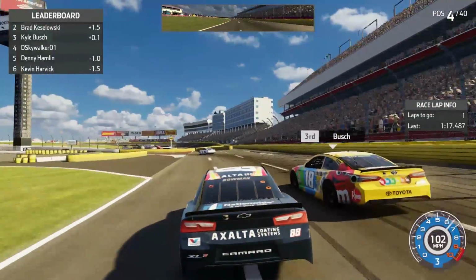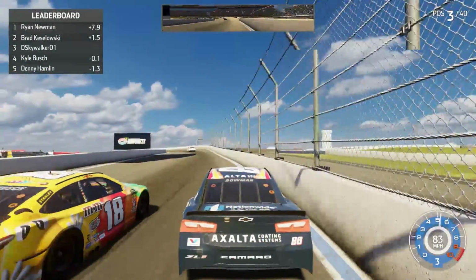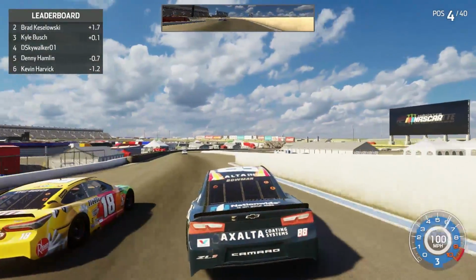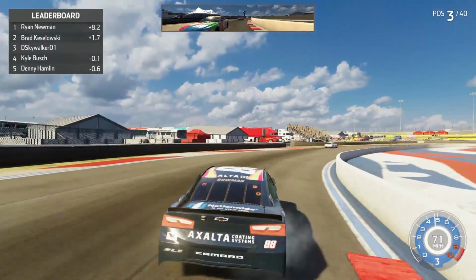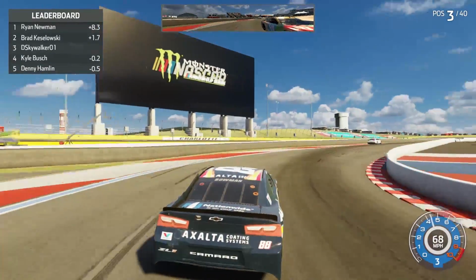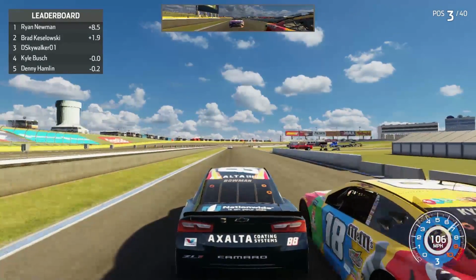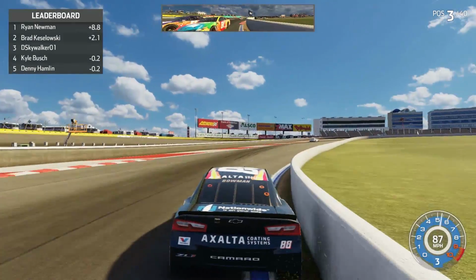Presented by Credit One Bank of America, as I'm driving through the corner side by side with Kyle Busch. Oh, the wall almost got me. The wall almost got me. Ooh, on the brakes. Clear. And I managed to send it through there. Well, Brad, guidance counselor Brad's going to go from worst to 2nd, and I may go from 18th to 3rd. We'll see what happens here.